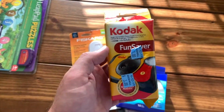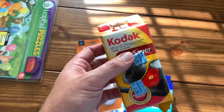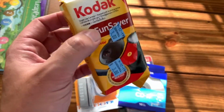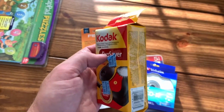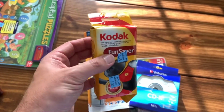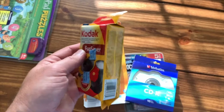This, believe it or not, this Kodak Fun Saver, it's not a reusable, it's a single-use Kodak camera. This is $3. These are going for $45 because I just don't think they make them anymore. So I'm gonna price it at that and see if it sells, and if not, lower it to something more reasonable, maybe like 20 bucks or even 15, and see if it sells.